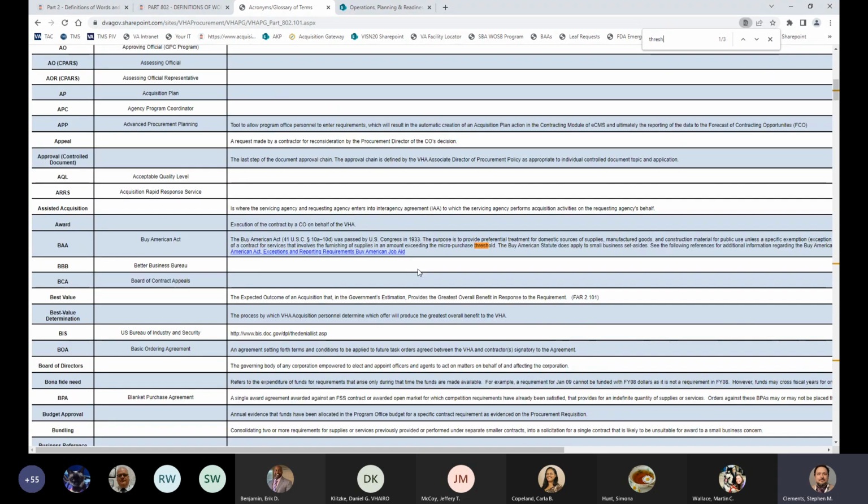So let's see what it has to say about threshold. It looks like we've got three. The first one says, in an amount exceeding the micro purchase threshold. Okay, is this what we want? BAA. Well, that doesn't sound like micro purchase threshold. It just references it. Buy American Act. Okay, well, we're going to skip past this for now, but we can see that our micro purchase threshold and amounts going above it, we might need to know more about this. We have a US code and we have a link to take us to more information. May be useful for later.